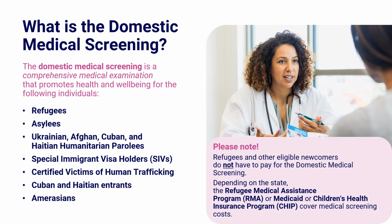Please note, refugees and other eligible newcomers do not have to pay for the domestic medical screening. Depending on the state, the Refugee Medical Assistance Program, or RMA, Medicaid, or the Children's Health Insurance Program, also known as CHIP, cover medical costs.